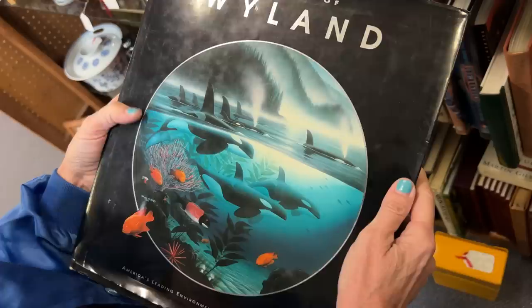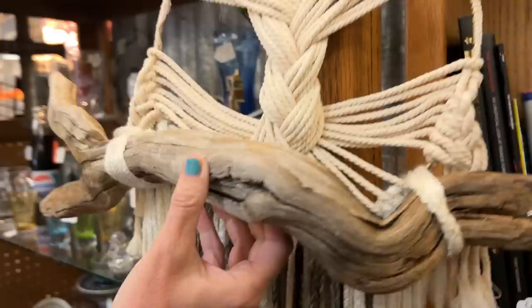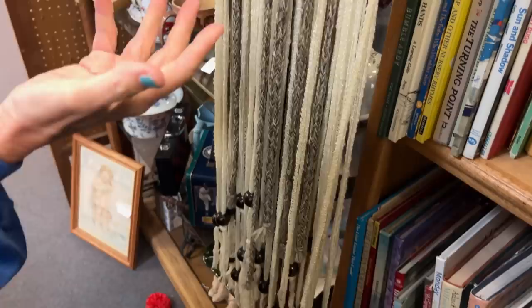Yeah, I do think I want to get this book. This is for me though. This is not for resale. That's a cool macrame. I don't know, is it technically macrame? There's not a whole lot of braiding going on. It's more just like a free flow kind of piece for $16.95.